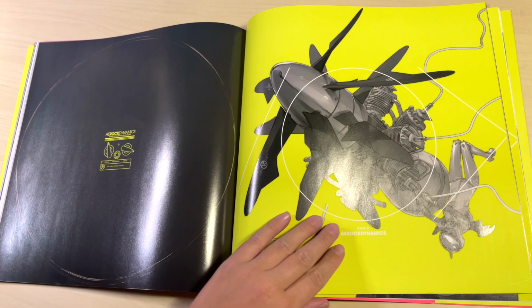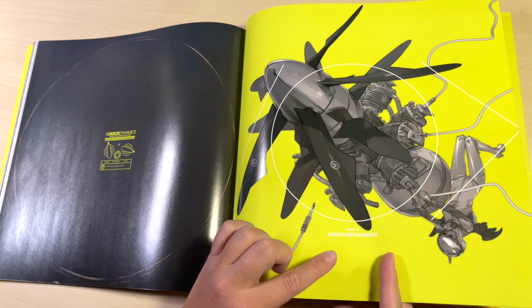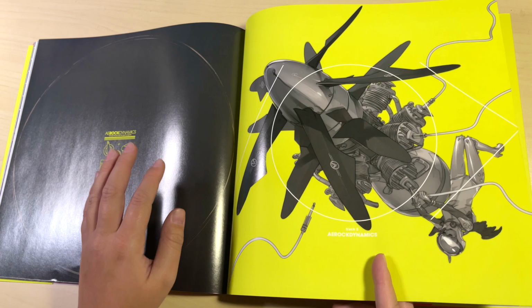I still really love the design though. Like all these pages, I think what we're going through is like tracks of an album. This is supposed to be like a record. That's why it's square. And so it's kind of cool. It's a cool concept.